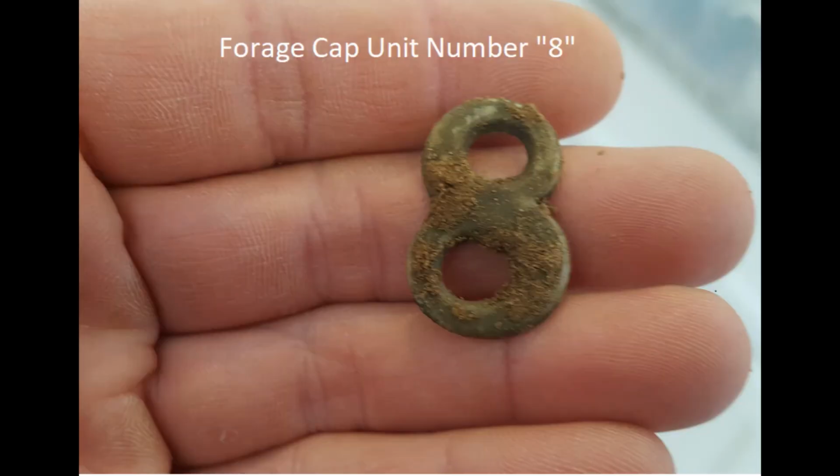This regimental hat number was likely lost by a member of the 8th New York Heavy Artillery. Within 6 months of leaving their campsite at this location, they had suffered over 50% casualties. It is an extreme honor to have held this in my hand and to be able to reach out and touch a piece of history like this.